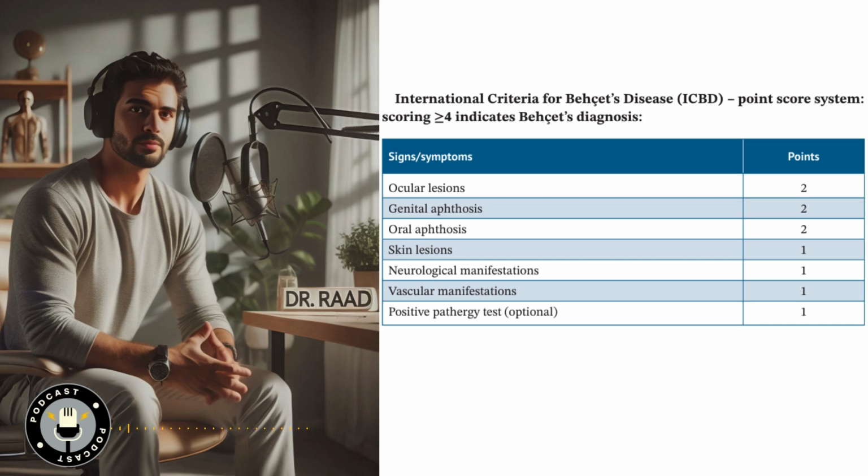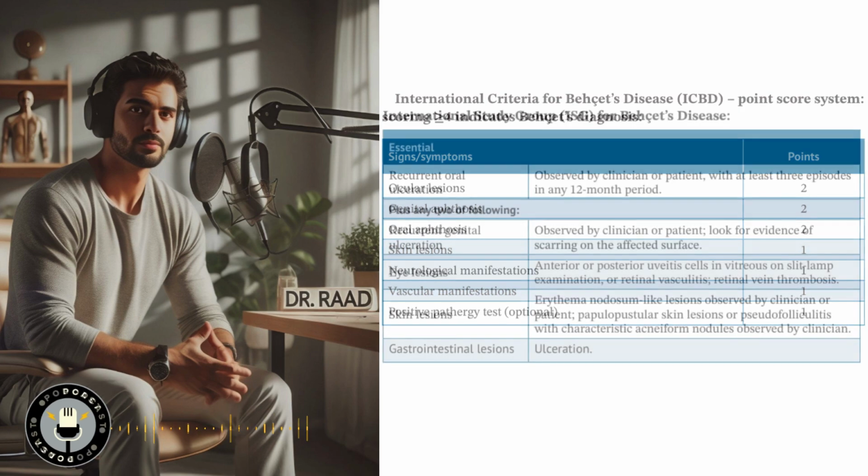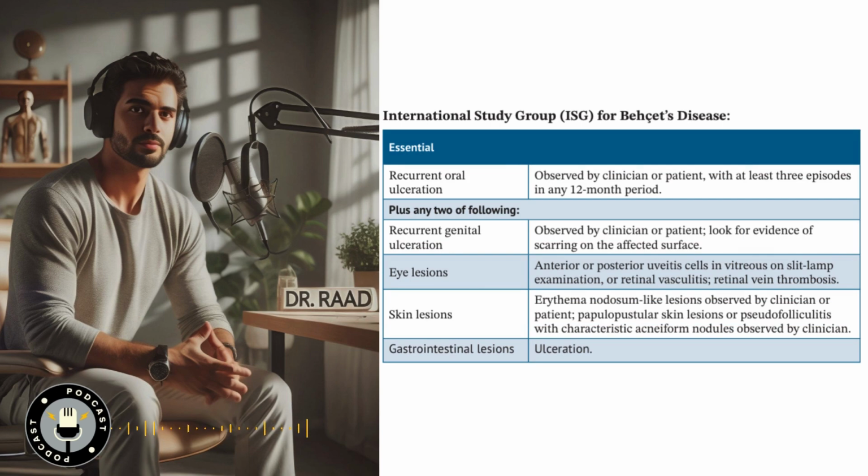Vascular manifestations, 1 point. Positive pathergy test, optional, 1 point. A total score of 4 or more indicates a Behçet's diagnosis. Similarly, the International Study Group (ISG) criteria emphasize recurrent oral ulceration with at least 3 episodes in a 12-month period, plus any 2 of the following: recurrent genital ulceration, eye lesions, skin lesions, or gastrointestinal lesions.